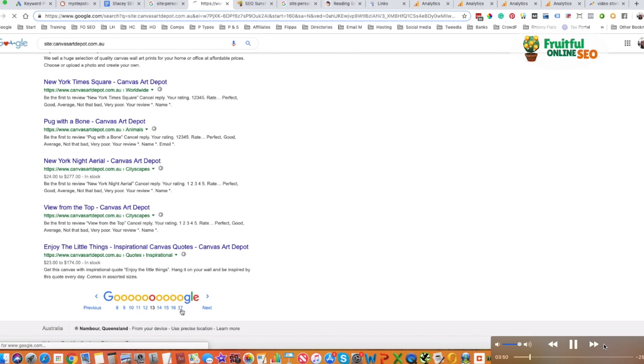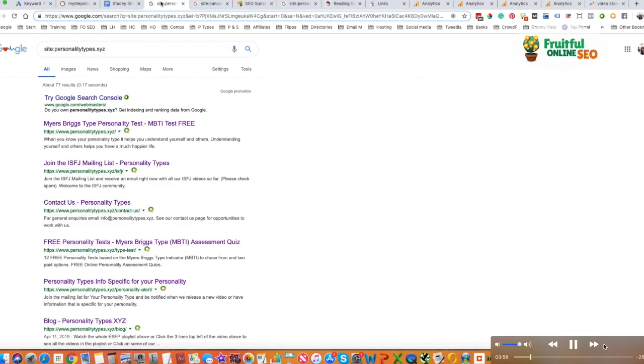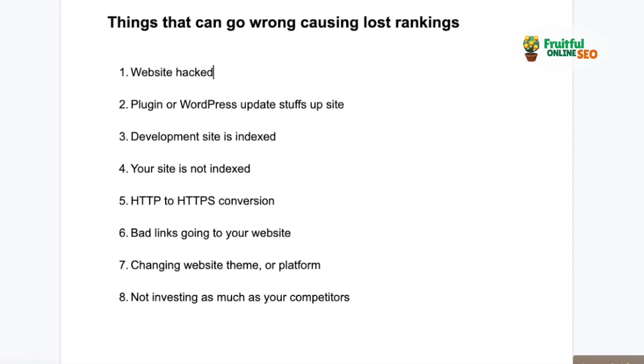But I have seen client sites where we go in there and there's hundreds of pages that aren't real pages from their website. And so if that happens, or if that's a problem with your website right now, then you need to get your web developer to fix that. That's not something that usually an SEO person can do. It's definitely something to get your web developer to fix.